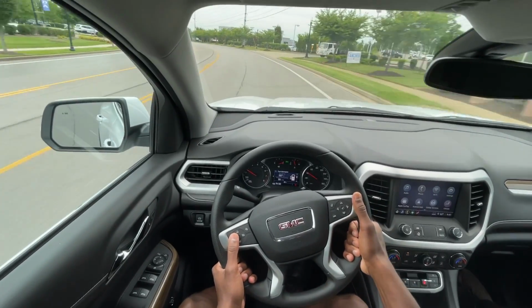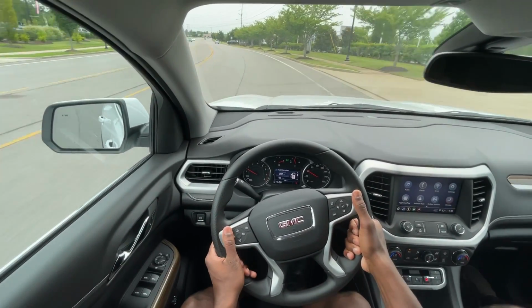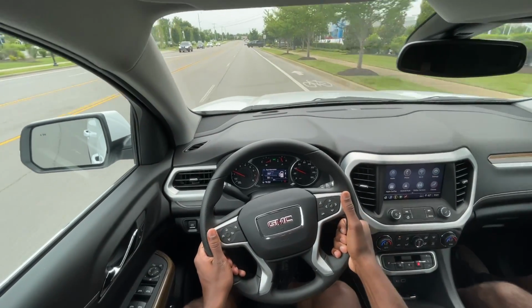But as we come to the end of this test drive, finally I'm just going to go over the sticker and tell you all my final thoughts on the 2023 Acadia.